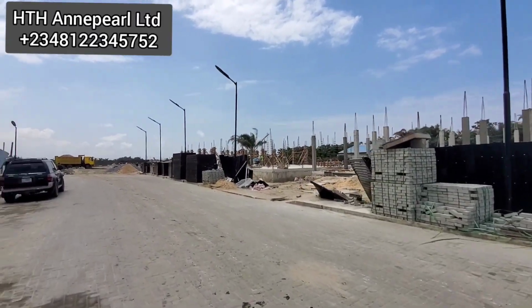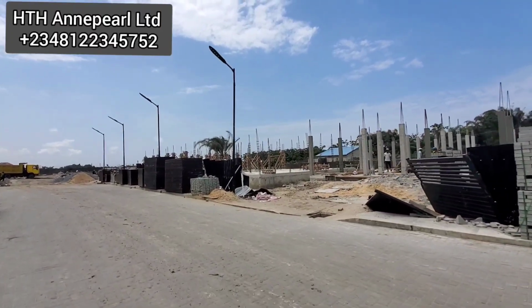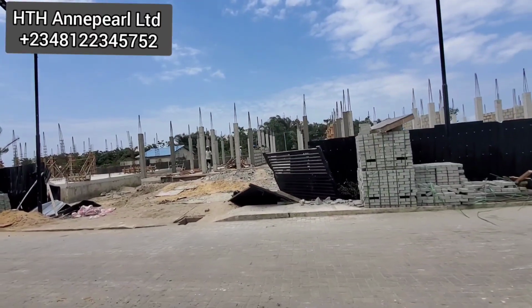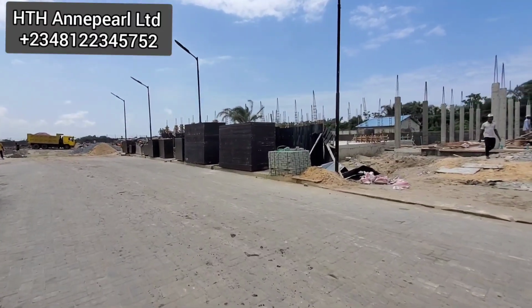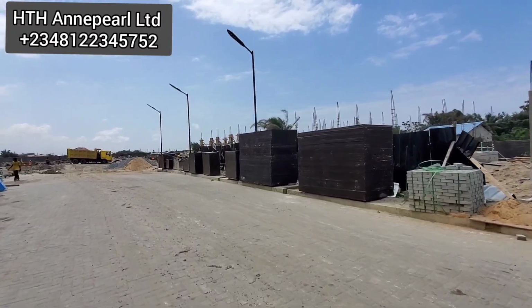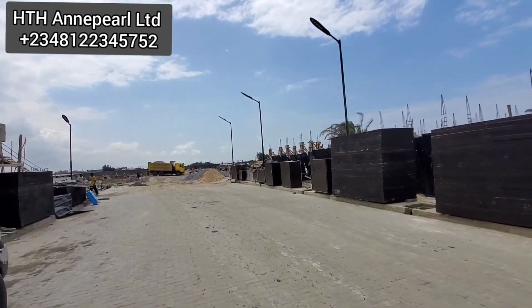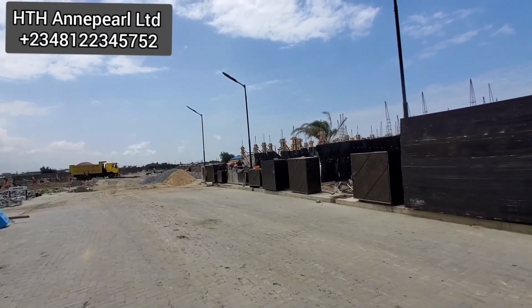Like I told you, we'll be seeing a lot more today as regards the construction ongoing. You can see it for yourself. Every day you come here, men are at work. Okay? We are not joking. These are people's hard-earned money. I mean, these are people's sweat. Okay? For them to get the best. So we are here to give you the best.